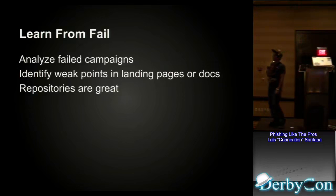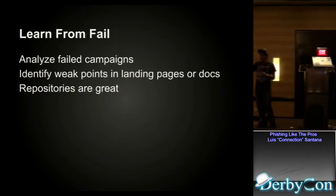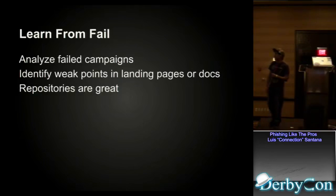A really big thing though is to identify weak points in landing pages or docs. The basic idea is if people click on your email but no one's putting in their credentials, your emails are awesome, but your landing page probably has something tipping them off. Maybe the color scheme's a little off, or you put in a typo, or your redirect doesn't look legit enough. You want to identify that fail point so you can fix it and get your templates working great every time.